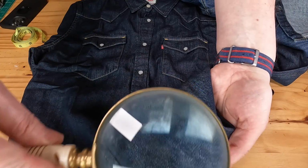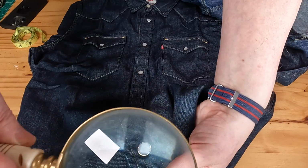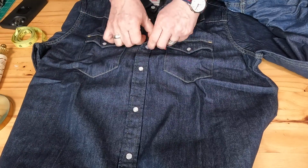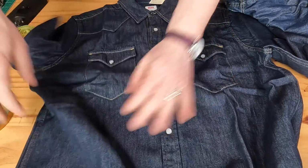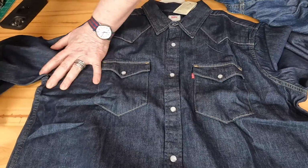I hope you guys see it, but anyway, and all the snaps. So okay, let's do what we can do right now. We can do some quick measurements. Let's do armpit to armpit, which I like.